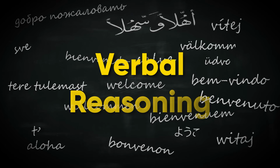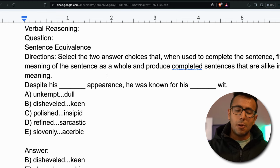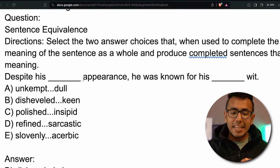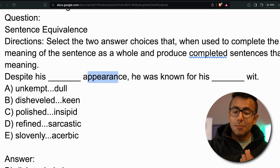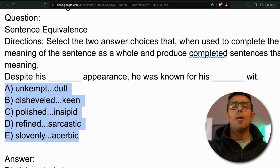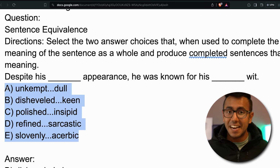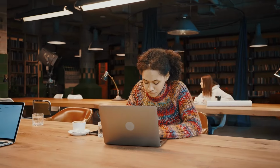Now, the number 2 section, which many people including I struggled with the most, was actually verbal reasoning. It is challenging, because if you look at this question, despite his dash appearance, he was known for his dash wit. And you will look at all of these words and be like, all look correct. Literally all of these answers seem like the right answers. I struggled many times, and you have to practice these questions almost 100,000 times to know what they actually want.